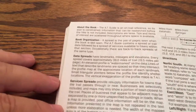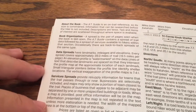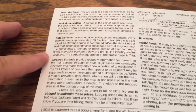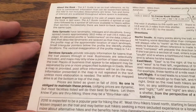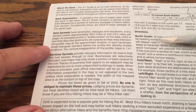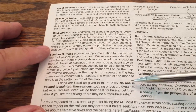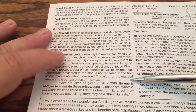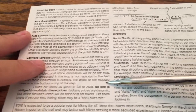A little bit about the book, and it kind of tells you how it's organized, and the data spreads and service spreads and things like that. Just a little heads up. Nobody's obligated to maintain the prices that they put in here, because they put the prices in the year before when they get ready to do the book. So don't be surprised if prices have changed a little bit.